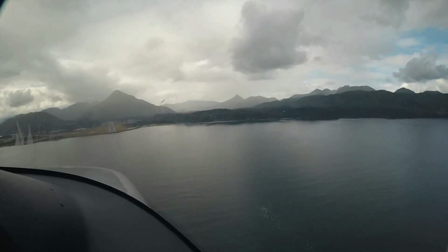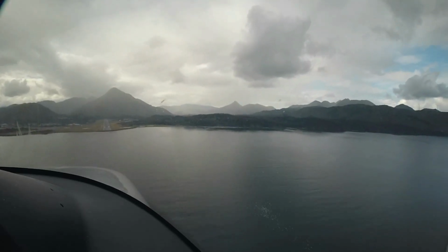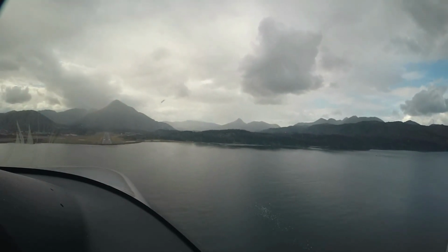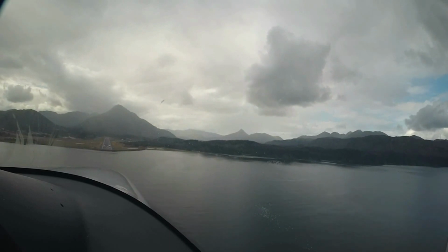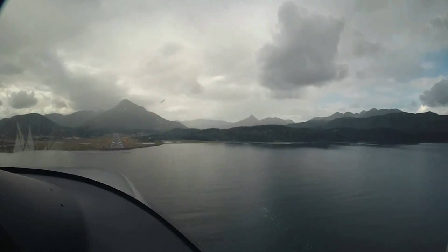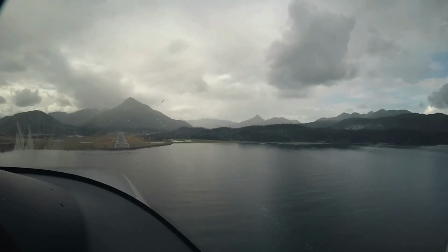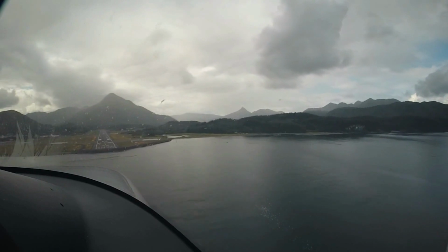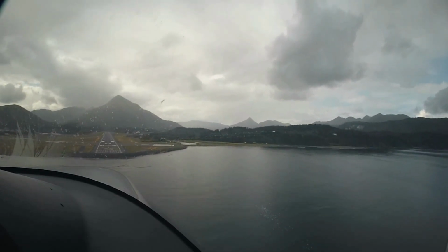Kodiak Tower, Raven 889, I've heard Anchorage. Raven 889, Kodiak Tower, cleared to Anchorage Airport, on departure maintain 5,200. Anchorage Center frequency 125.1, squawk 5261. Anchorage 125.1, climb 5,200, squawk 5261, Raven 889. Raven 889, readback correct.